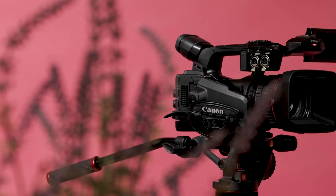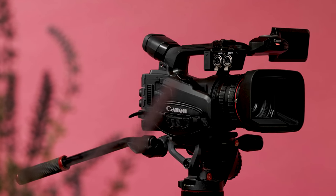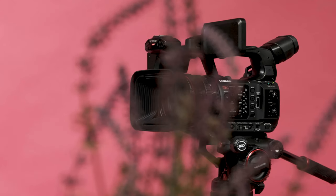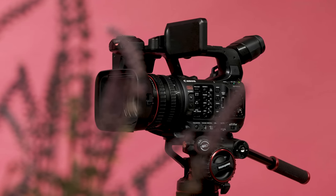The Canon XF605 is lightweight and compact, which makes it easy to use on location shooting. It is one of the most powerful and versatile camcorders available today.